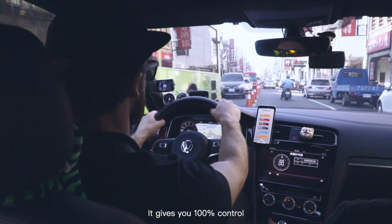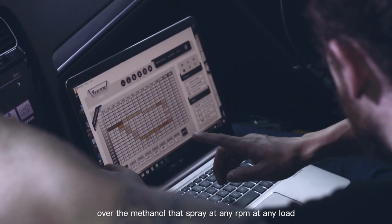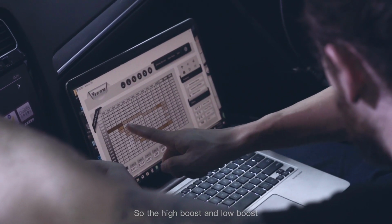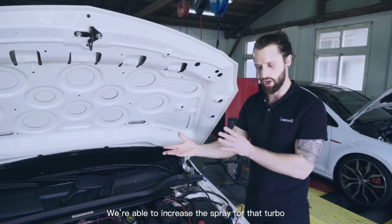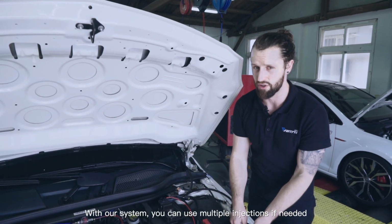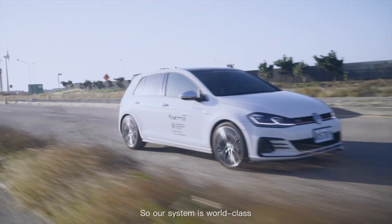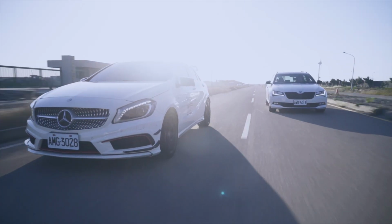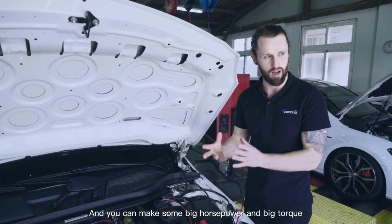It gives you 100% control over the methanol spray at any RPM, any load, high boost, low boost. If you put on a larger turbo, we're able to increase the spray for that turbo. With our system, you can use multiple injectors if needed. You can have a big injector and a small injector. So with our system, it's world class, it's professional, it's easy to use, and it's safe, it's reliable, and you can make big horsepower and big torque.